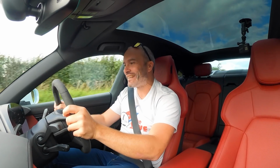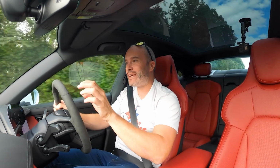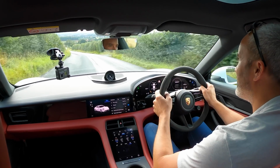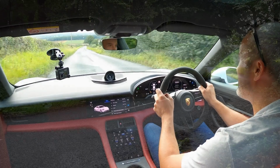It's crazy. You've just got to constantly keep an eye on the speed, because it is at 60 miles an hour in literally seconds, everywhere, no matter what. It's just amazing. It really, really is.